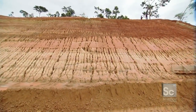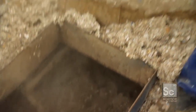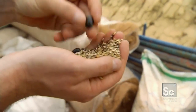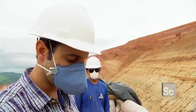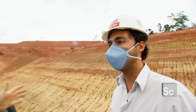To prevent rain from eroding the sides of the canal, the team must spray the hills with hydro seed. The homemade solution starts with water, soil, mulch, and a special blend of local grass seed. These are the seeds right here? Yeah, they have about 7 species. So it's this blend of seeds that'll actually enliven the soil, give it some strength, and minimize erosion.